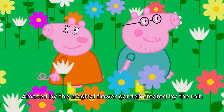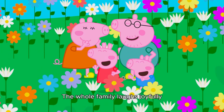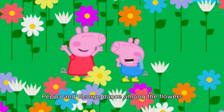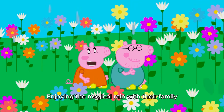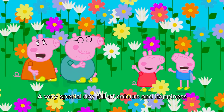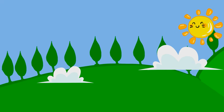Mummy Pig and Daddy Pig run into the garden, amazed by the magical flower garden created by the rain. The whole family laughs joyfully. Peppa and George dance among the flowers, enjoying the magical rain with their family. A very special day, full of colors and happiness.